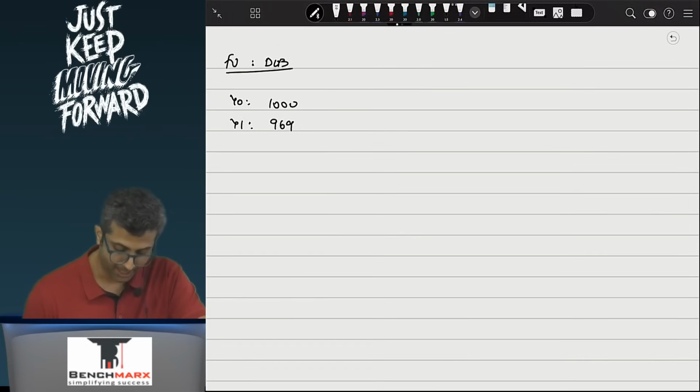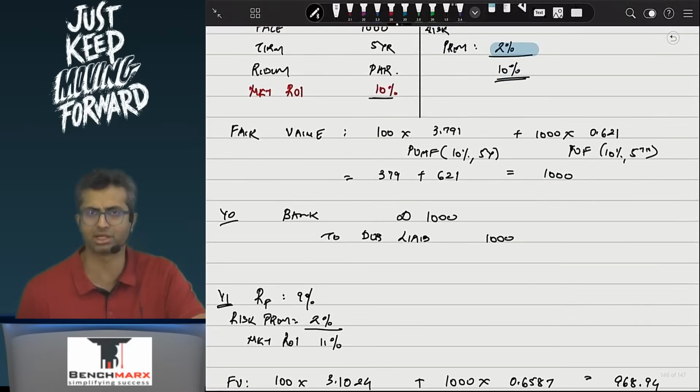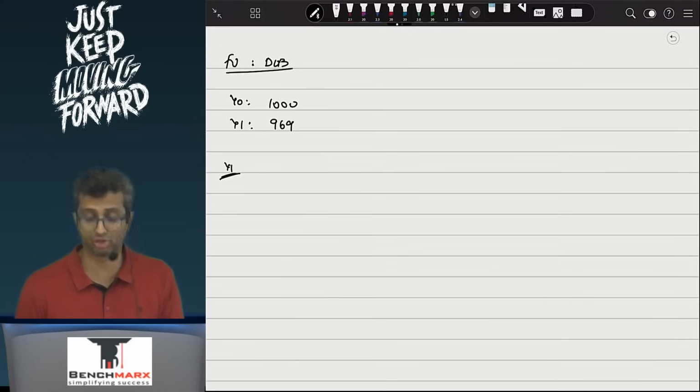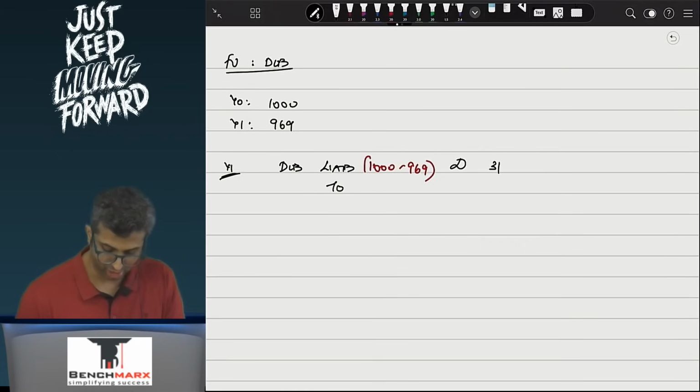In which case you have already passed this entry at year 0, bank account debit to debenture liability. Now at year 1, if I just have to find the fair value entries, I will say my debenture liability will have to be remeasured. However, debenture liability will be decreased. Sir, liability was 1000, now इसका value हो गया 969, and as a result 1000 minus 969, there is a 31 rupee reduction, maybe a fair value gain.